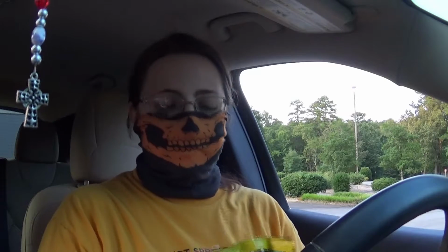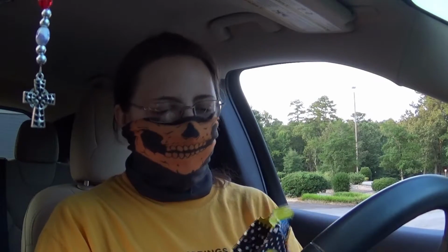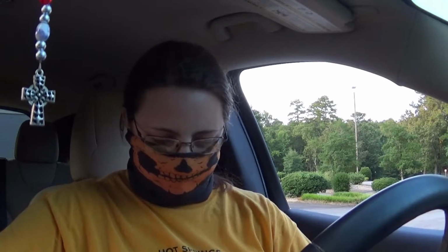Oh, I got these snacks from my friend Kim. So thank you, Kim, for the snacks. She gave me a whole bunch of Japanese snacks, and that's how I got these Japanese snacks. So I got a whole bunch of others, but we're gonna try like one at a time and go from there. So yeah, let's try these.